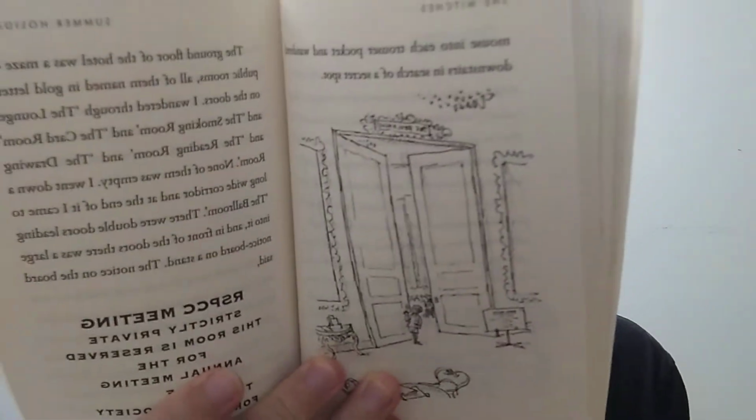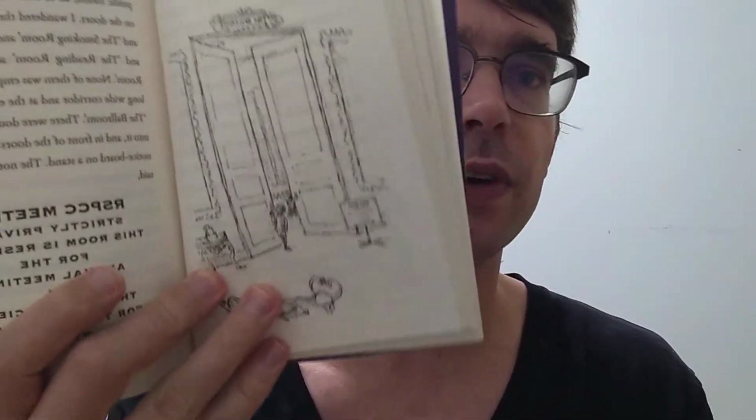In many ways, it is a classic Roald Dahl book. It's got that very Roald Dahl dark humor. It's got the twisted creatures like the Grand High Witch. And it's got the classic illustrations by Quentin Blake, his favorite illustrator. But compared with these other books, it is different.